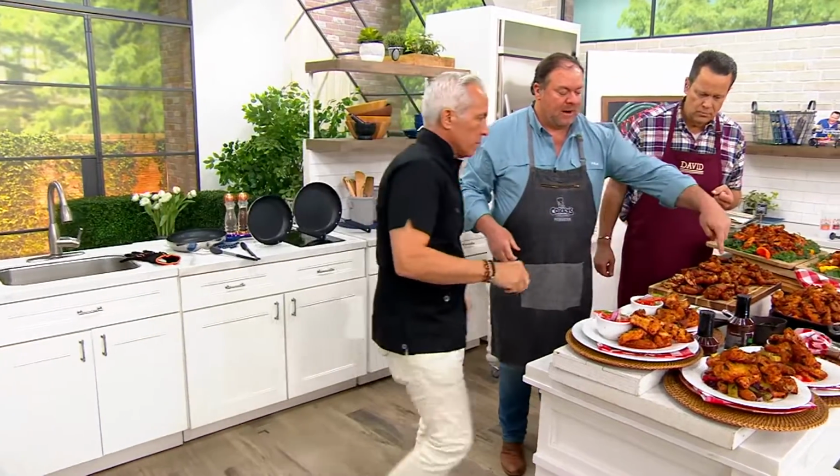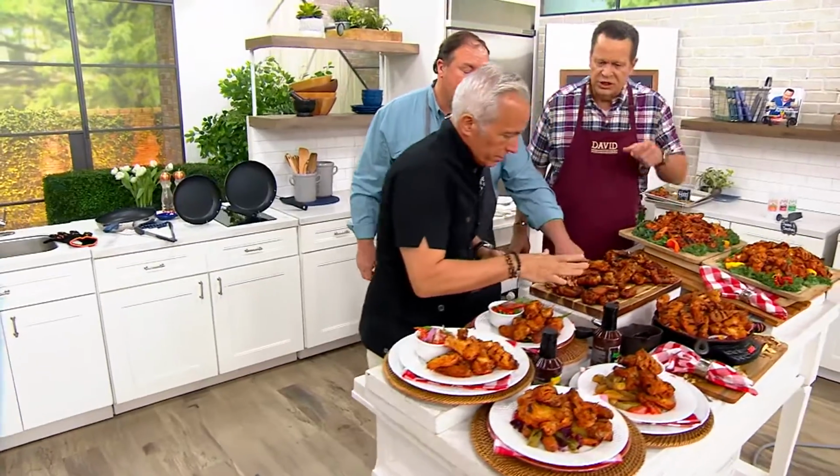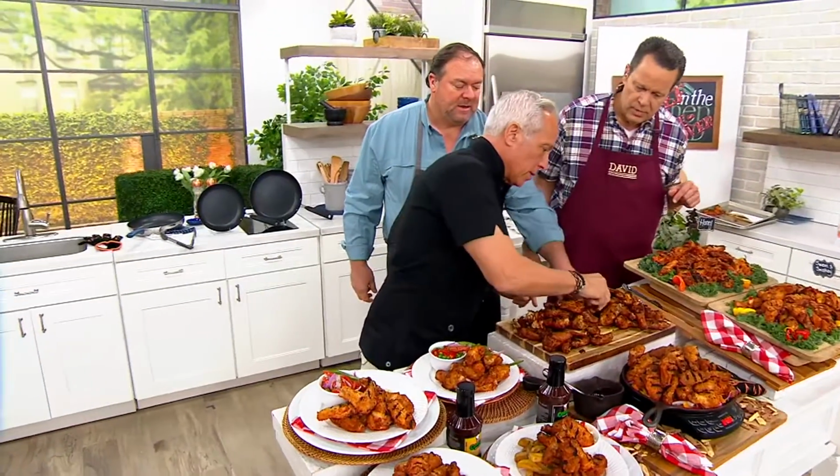Here, jump in here, grab one of these. This is the honey barbecue. Oh, those are so sweet and hot you can't touch them. This one's smoky? This is sweet and smoky. Yep. Right away, you feel moisture in it. It's not dry. Right, and it's so not many wings pulled away from the bone.